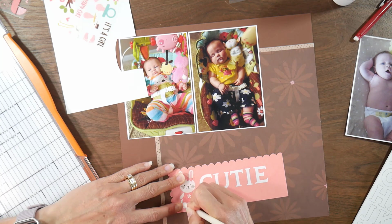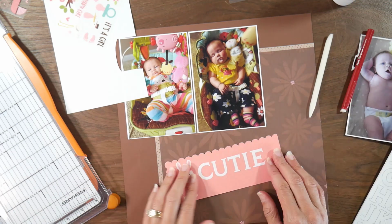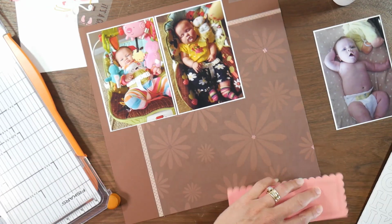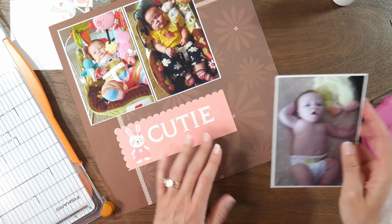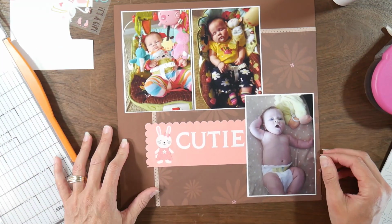And I want to say it came in a rub-on pack from American Crafts a long time ago, but it is amazing for applying rub-ons. I love it. Much better than the wood craft sticks that come with most of the rub-on packs. So now that I have my title and bunny on, I can apply that piece down and finish off that last picture, and then I can start embellishing.